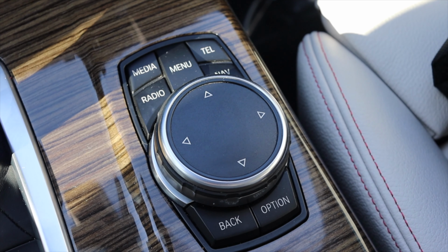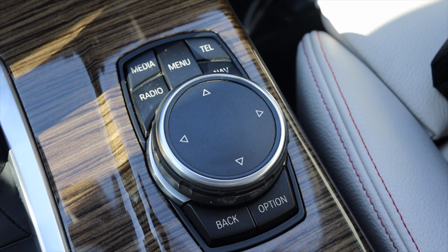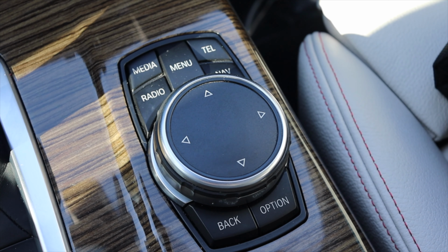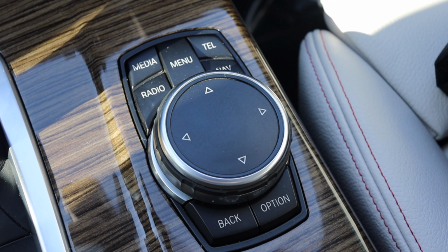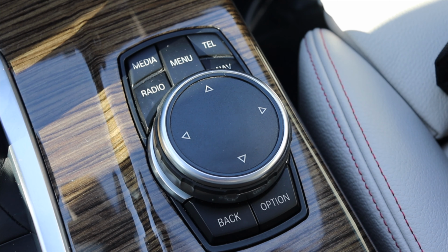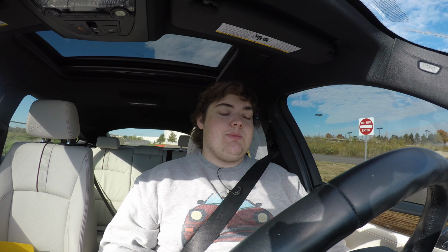I really, really like this. I think it is one of the best in the industry in terms of feel. I know it has good tactile response, so I can keep my eyes on the road and just select things, move over. It really works, and I really, really like that. Compared to other vehicles in the same class, this might be the best.